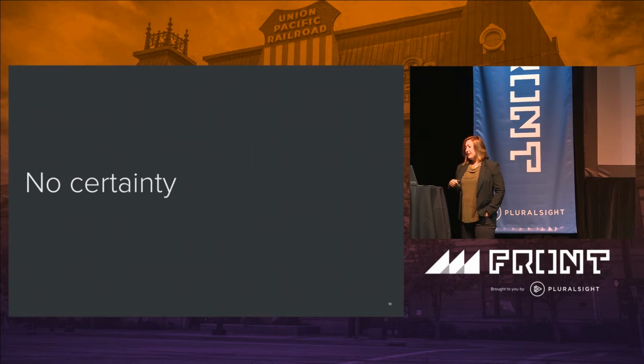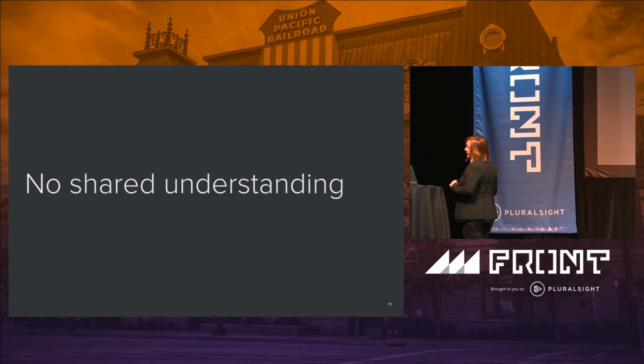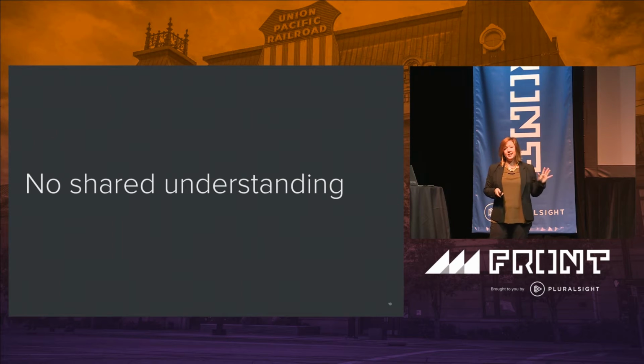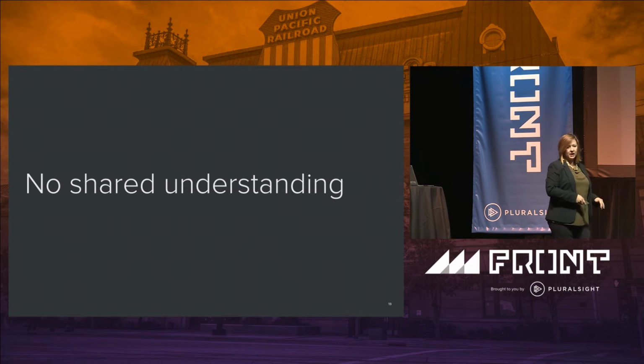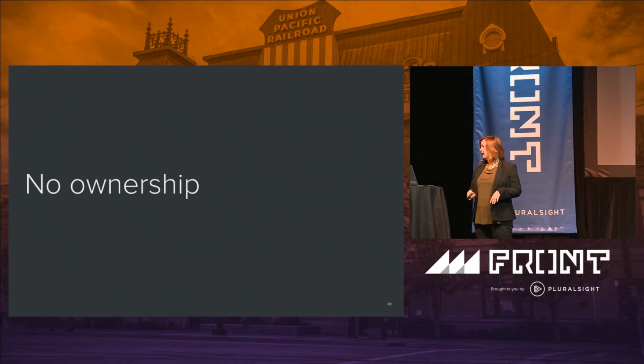The team has no certainty. They don't know if they're building the right thing. They couldn't go and ask for another 2 weeks or a month, even if they needed to, because they can't say for sure that what they're building is the right thing. They don't have any shared understanding of why the decisions were made, what the context was. They just start making MVP decisions and cutting stuff and throwing it out. This happens all the time, and usually those decisions are made very arbitrarily.